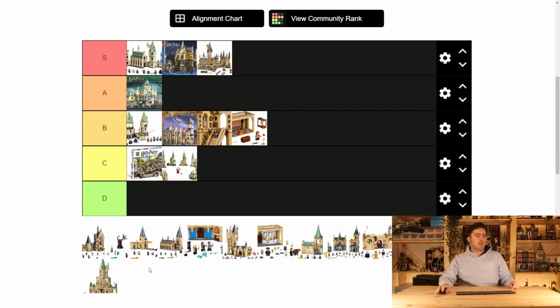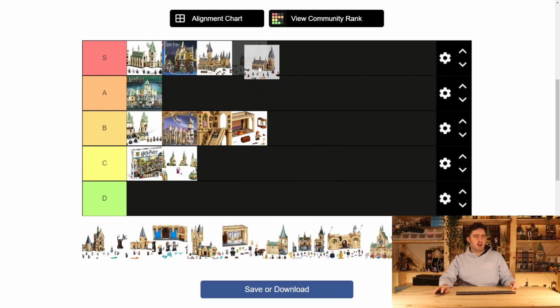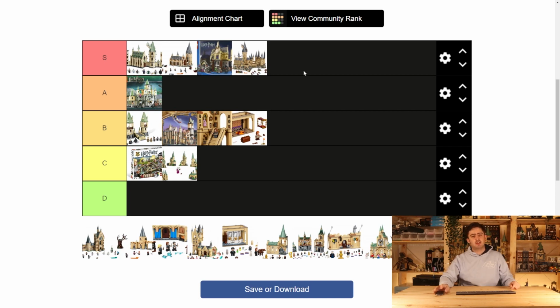Then let's move on to 2018 with the Great Hall set. I think this is certainly S tier. And I'm going to put it here ahead of the motorized 2004 set.